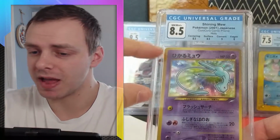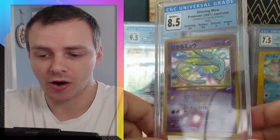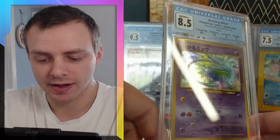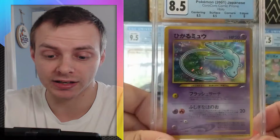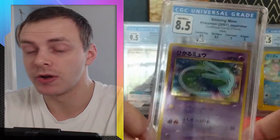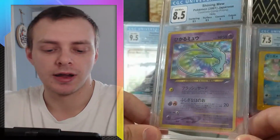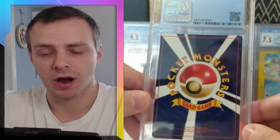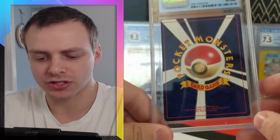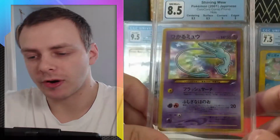Centering I knew was off, it's heavier on the left, but look at that card. Just look at that holo foil, look at the pattern. That is one of the best promotional cards they have released, and with the 25th, I pray we get an English print of this, because if we do, that will be my chase card for that set, because this is a beautiful card. And I'm over the moon with an 8.5. Absolutely chuffed to bits with that. Oh, I can't stop looking at it.